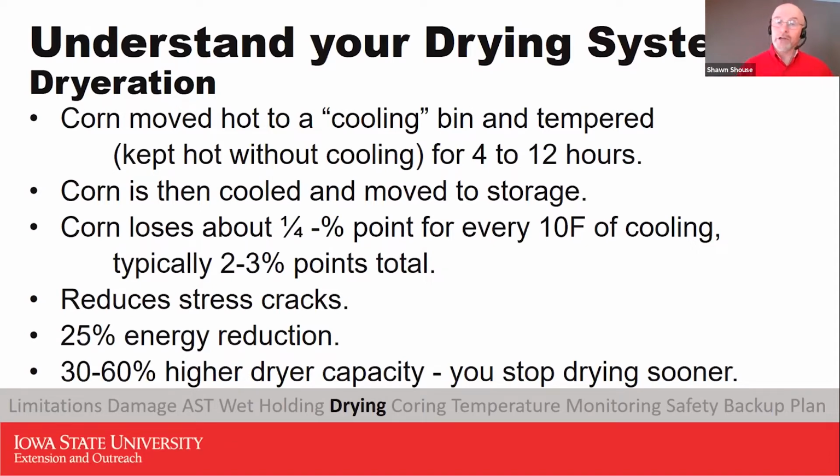process. It also helps to reduce stress cracks because the kernels are cooled more slowly, allows some of that temperature stress to be relieved in the kernels. You get about 25% energy reduction in your dryer and higher throughput in your dryer, 30 to 60% higher drying capacity, because you stop drying sooner, 2 to 3 points quicker than you would have if you were doing rapid cooling.